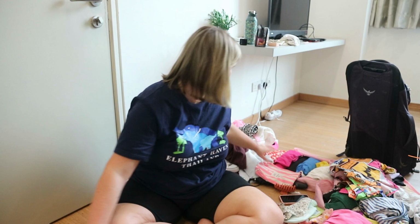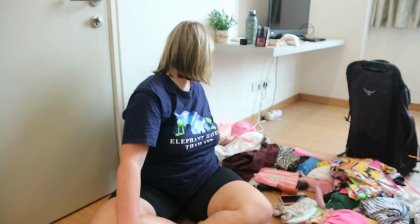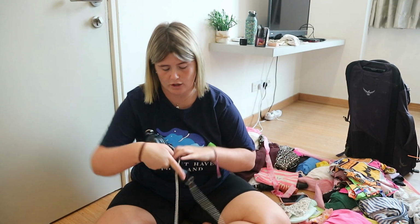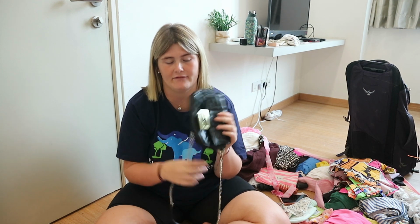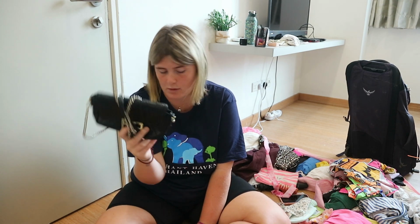This one's from Uniqlo, and it's quite big as well, so I can fit my camera and other bits and bobs in it. And sorry, this is a mess because I've just filmed an Instagram with it as well, so you're just gonna have to deal with this as the backpacking life. I also bought a little bag like this out here. It's just a plain black bag, and I found it really good for nights out, and if I wanted to go clubbing and things like that, this was really great. So that's what I brought.